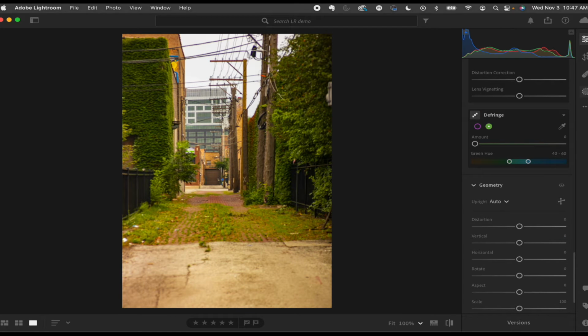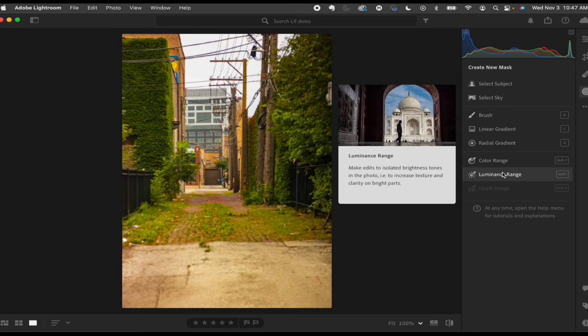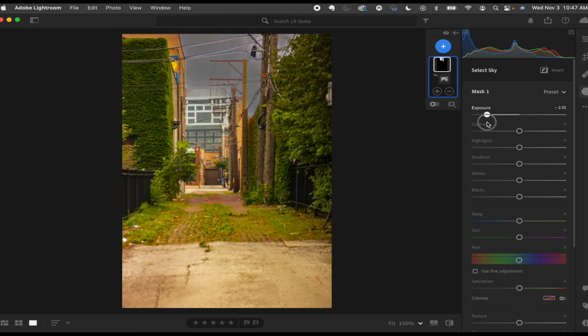Now we're going to come in here and we're going to hit this round circle here, which is our masking tool. And here's where all of the cool changes come in. Here's what you can mask out. You can mask out the sky. You can just click the sky and the AI is automatically going to come in. It's going to think for a second and it found the sky. And that's all that is in this mask. So now any adjustments I make, I'm going to be making only to the sky, not to anything around it.